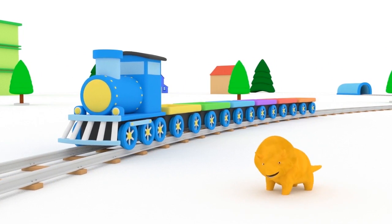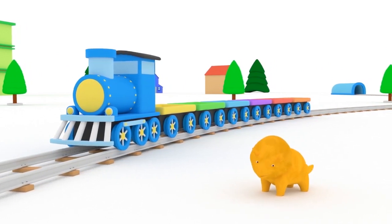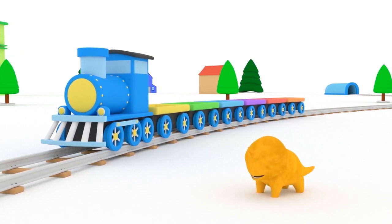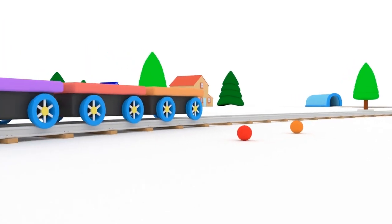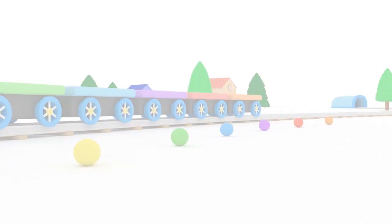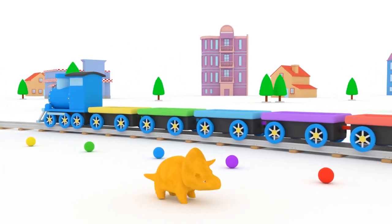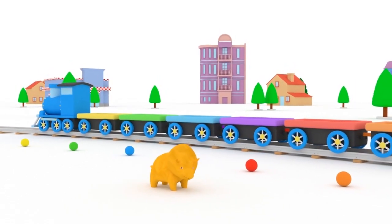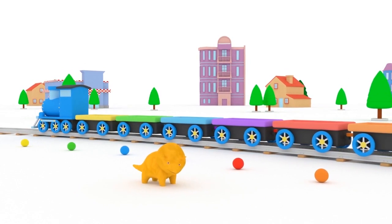Woohoo! Do you want to learn colors with these wagons? All right, Dino. You need to throw each ball into the right color wagon of the train. Otherwise, the train cannot start. Can you do it?